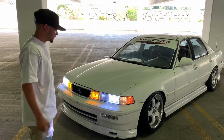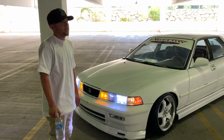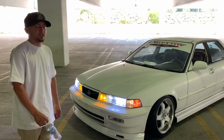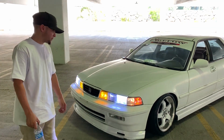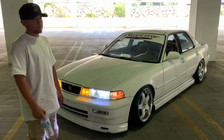So I had ordered coilovers. I ordered a front lip, which is for a 94 to 97 Honda Accord Mugen style front lip. And you have to cut the ends just to make it fit. Other than that, though, it bolts right up.